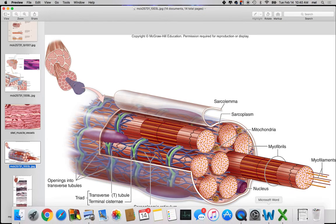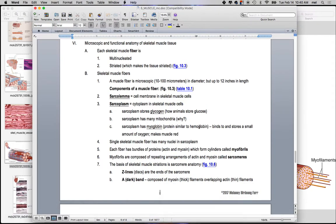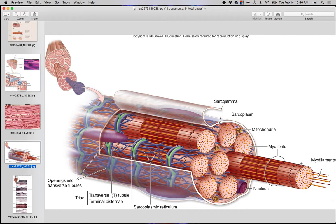Okay, so what else do you have in there? What else you have in there is these, the elephants in the room. What the hell are those things? Those things are called myofibrils. And so myo means muscle, of course. Think of it as like a coaxial cable. And a coaxial cable is like a cable made of cables, right? Or a wire made of wires, right?